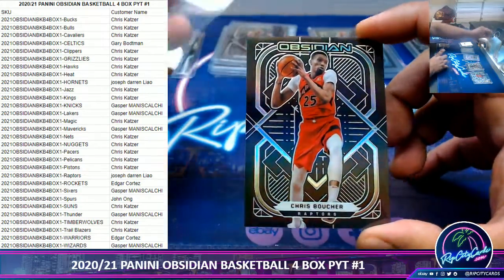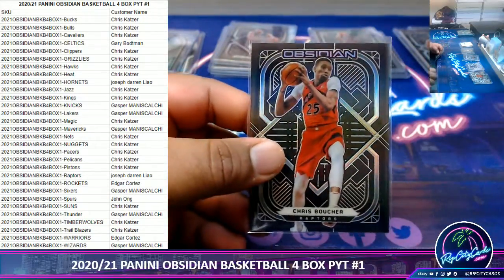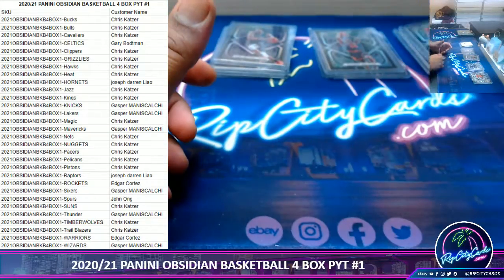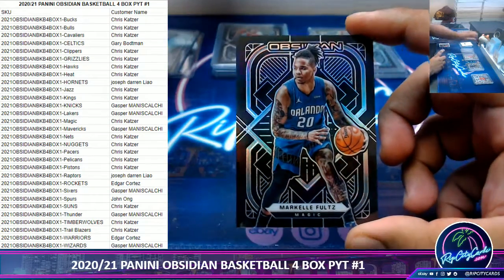Continuing, Chris Boucher, Bobby Boucher's long-lost cousin, for the Raptors. I'm going to go ahead and say it. I think the Raptors are going to suck big time this year. I think they might be the worst team in the league.